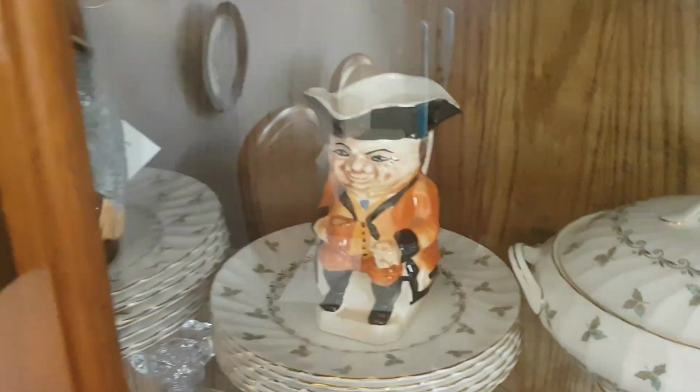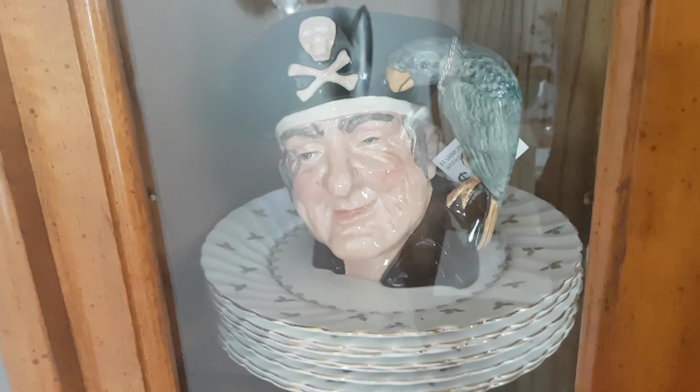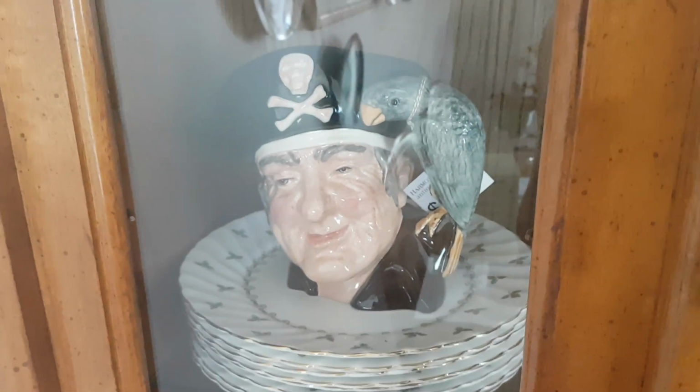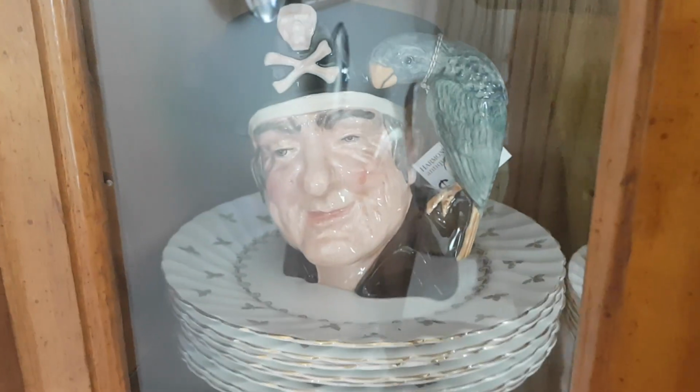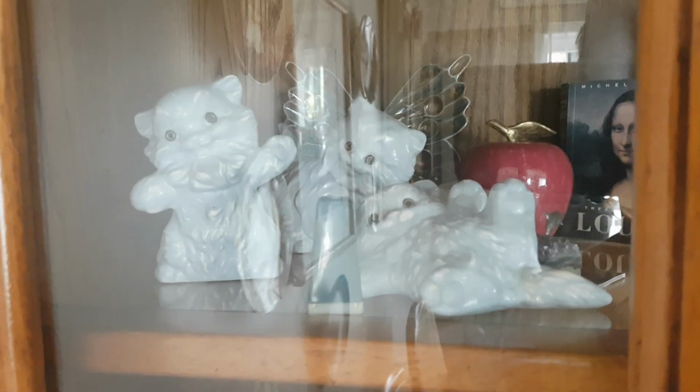Julie bought this the other day at the antique store. And I bought this one. Arr, you Jim lad. Tie that scurvy dog to the yard arm. Arr. I just thought it was appropriate. My grandmother made these out of ceramic.